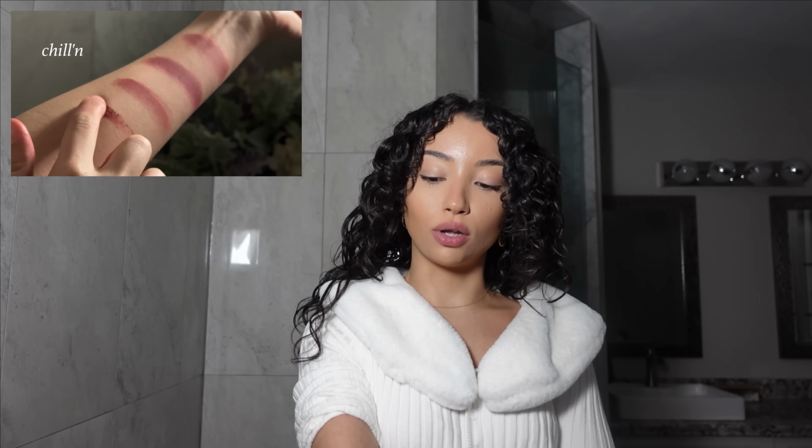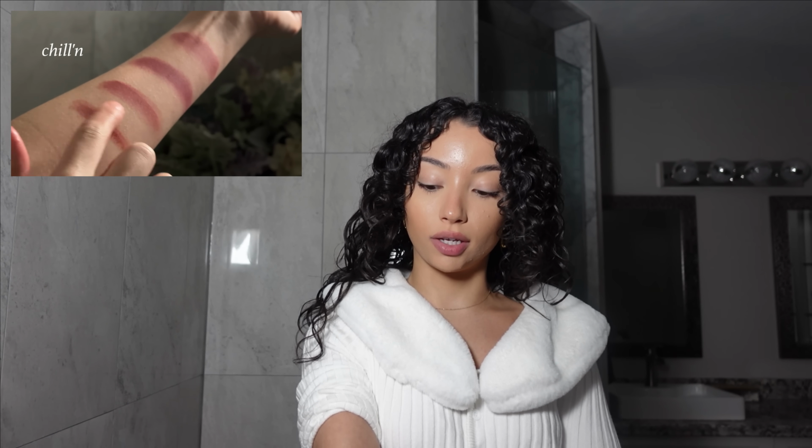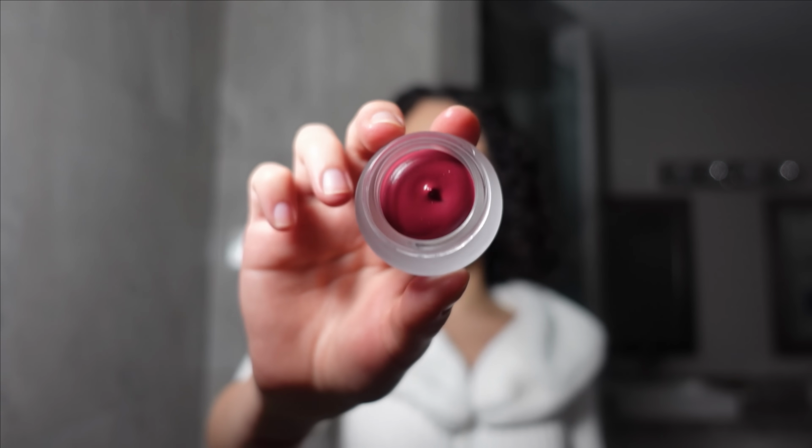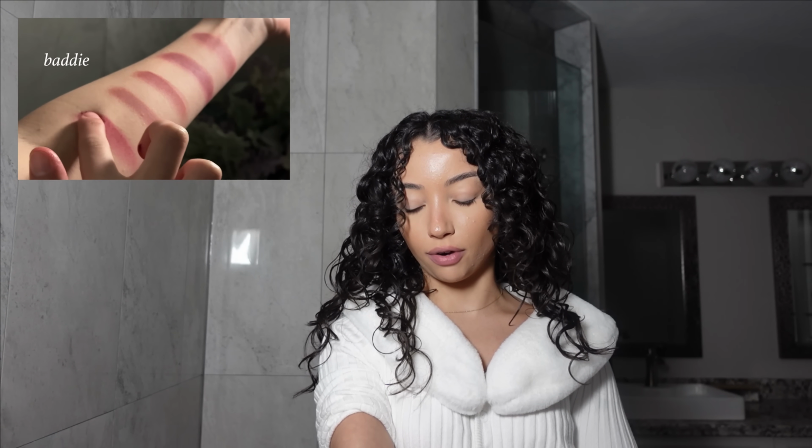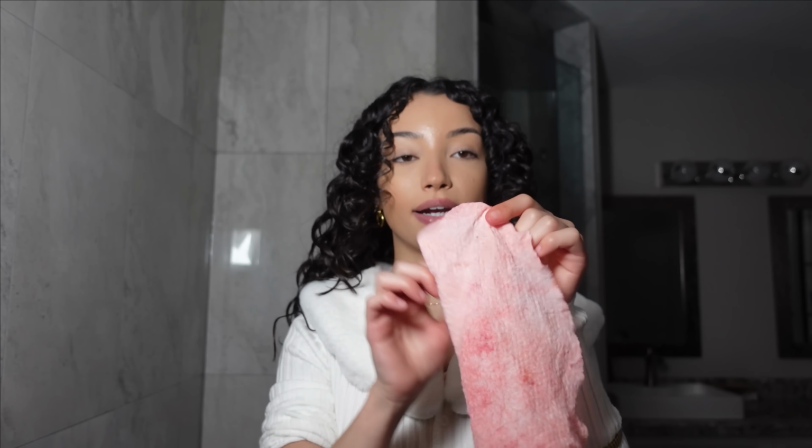For the girlies who don't like a lot of color in their blush and like it more nude, I feel like this is perfect. This is shade Baddie, and I feel like it's gonna be my favorite. She's a really pretty shade, but I still feel like the first one is my favorite. I've never violated a makeup wipe this bad in my whole life.